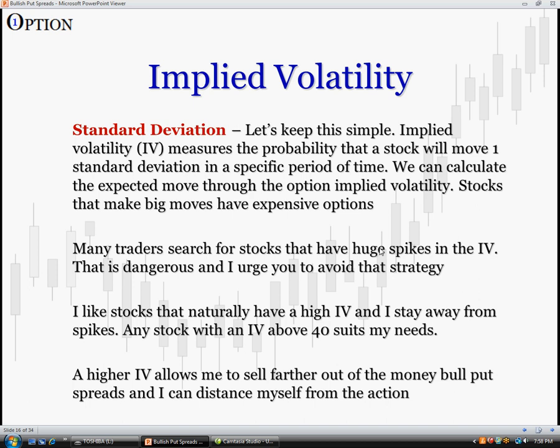I do not want option implied volatility spikes. Another reason that option implied volatilities might spike is an earnings announcement. Oh my God, there's tons of uncertainty around that stock. It could move $10 higher, it could move $10 lower. Market makers aren't going to get stuck. They're going to juice those premiums up to high heaven to protect themselves.